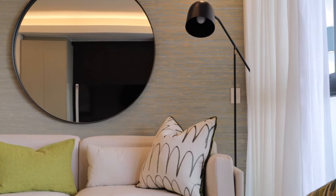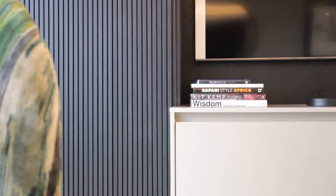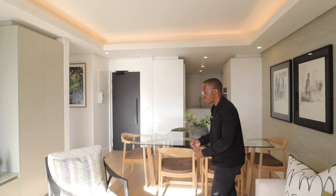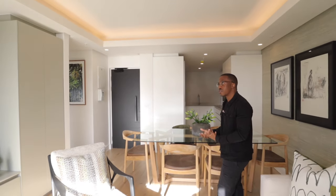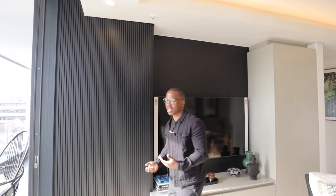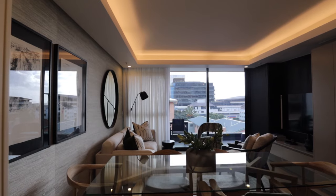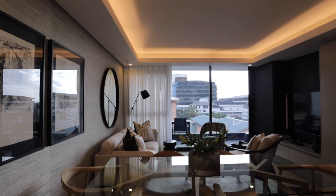Looking at this, beautiful textures, beautiful materials. You have timber, you have steel, you have wallpaper, so many different textures that help you feel comfortable in the space. I love the color palette here. You have these neutral, natural tones around and beautiful black cladding that you have here. This type of interior designing has become very popular, using timber and black members to increase that opulence of the space.